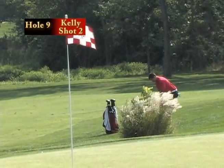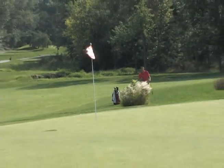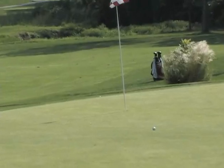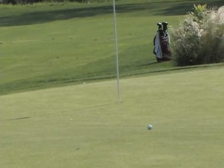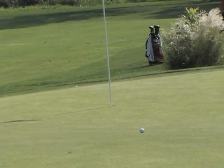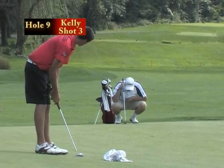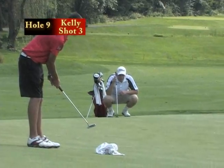And Ryan Kelly about 20 yards from the green in this 240-yard par 4 9th hole. Chips it up probably a little bit too hard. It won't come back far enough. And he'll have that downhill slippery putt for his birdie. Kelly now lining up his birdie putt about 15 feet downhill. Real slippery.